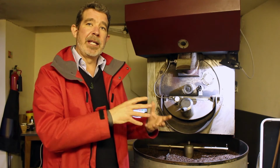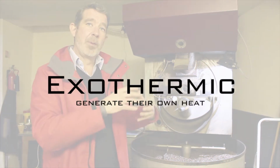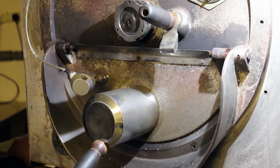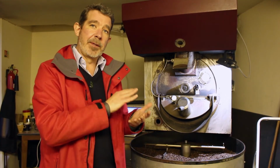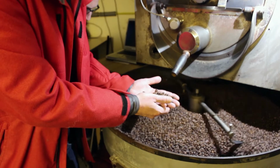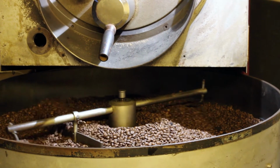Because coffee beans become exothermic in that they generate their own heat, you want to control the gas as carefully as possible to the point where actually you're not putting any more energy into the beans, because even with no gas at all and no heat, the temperature of the bean will continue to increase. This is quite a medium sort of roast. The longer you leave it in the roaster itself, the darker roast you're going to get.